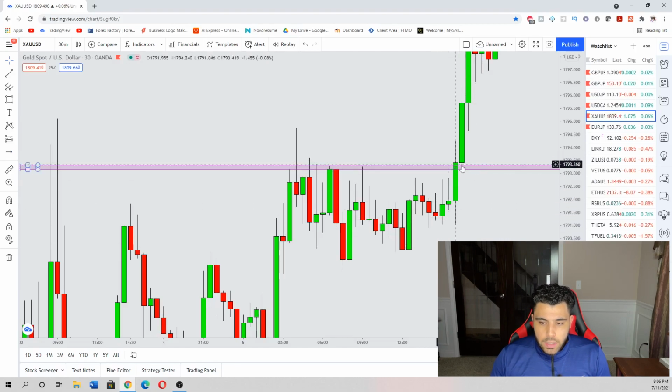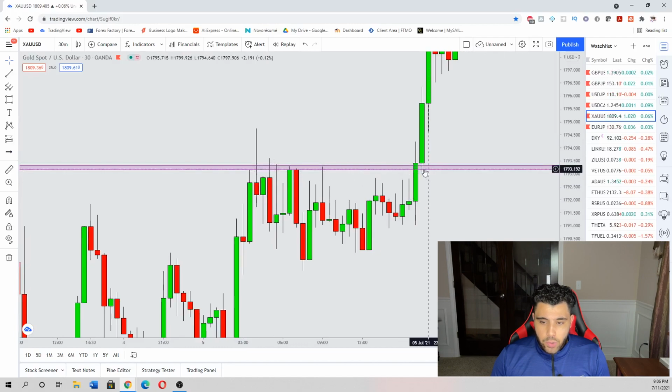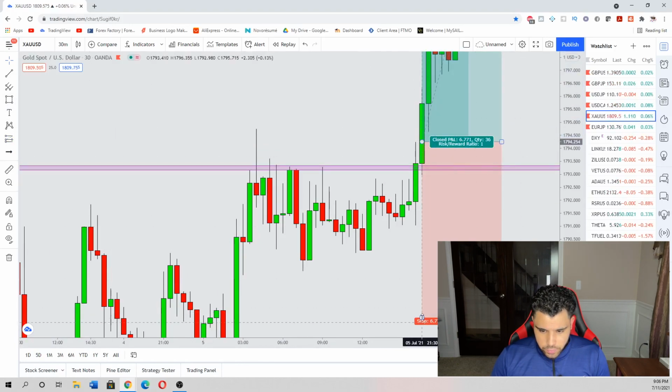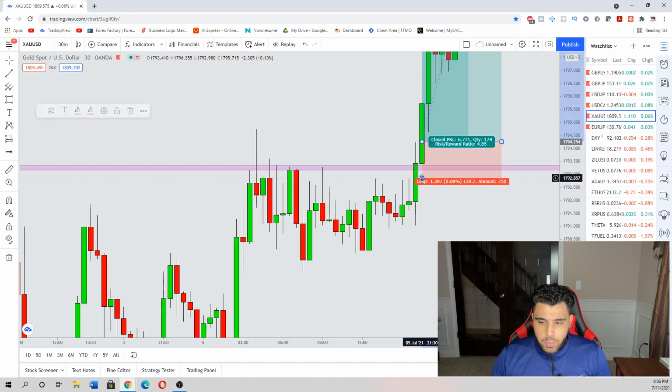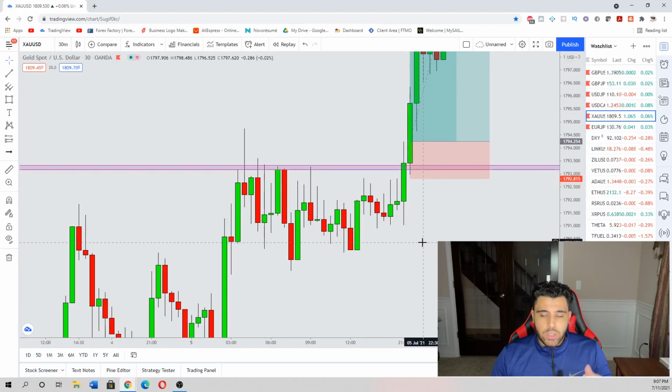So when you see a candle close above resistance, we wait for the next candle to create a bottom wick, and then as soon as the high is broken, you enter your trade. So here we go. We enter a long position, and you would put your stop loss under that bottom wick that we were talking about, and you would target the next level of resistance.